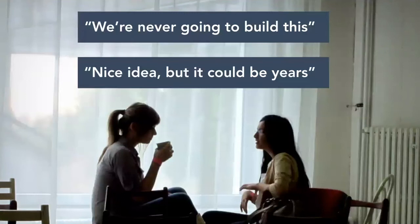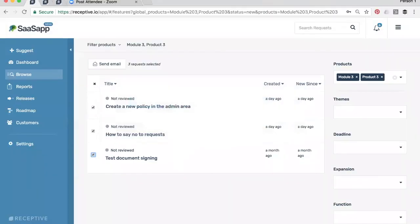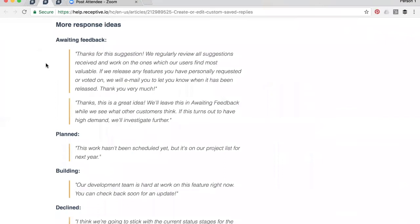You need to protect your product. You can't make great decisions by building everything for everyone. So have your feedback policy in place, review your product strategy at all times, and just create some good status messages. It's amazing how saying no can become a really powerful thing if it's done in the right way. So I've got a couple of really good support docs on this actually.